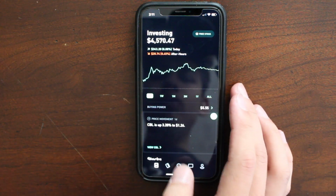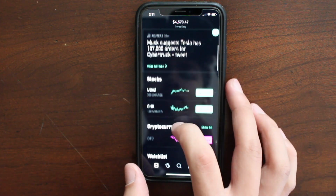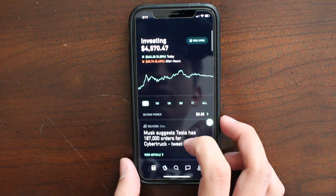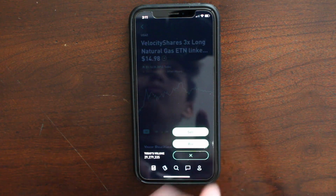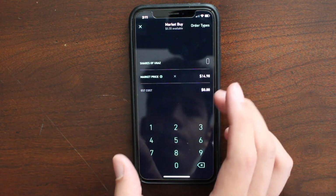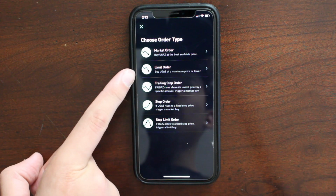So all you want to do is head over to, let's say, the stocks that I'm buying, right? I'm in the middle of a swing trade between UGAZ and CHK. If you guys are looking to just buy some shares at the price that you want, all you have to do is click buy, head on over to order types, and select limit orders, the second one down.